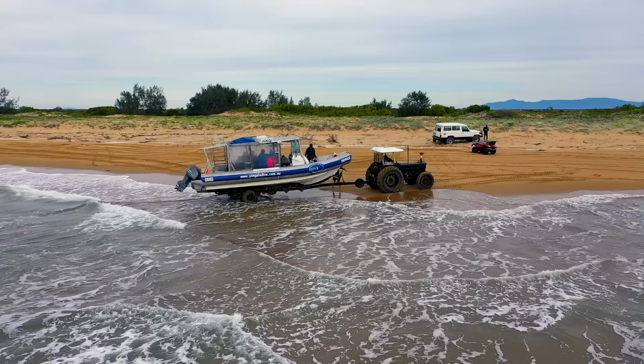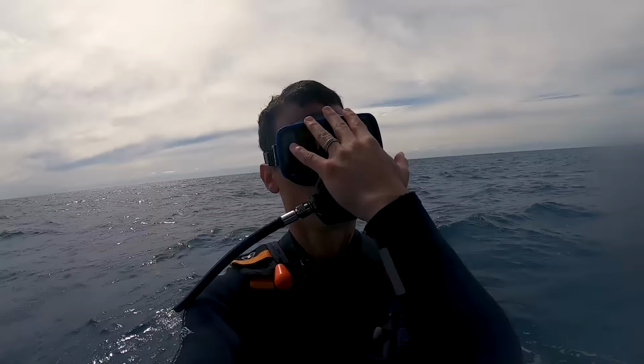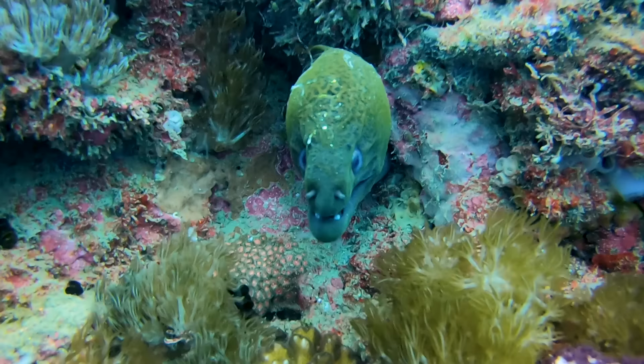I felt like we were on some kind of naval mission. Like we all hopped in this boat on the beach that was being pulled by this tractor, drove 45 minutes out to the dive site, rolled in backwards off the boat. That was the coldest dive slash boat ride of my life.